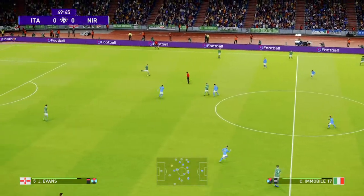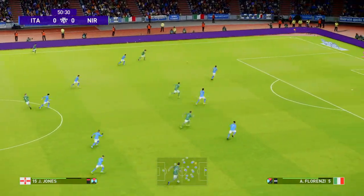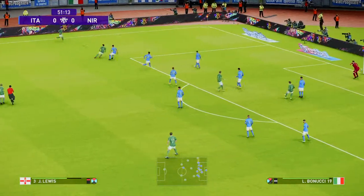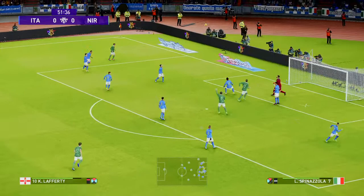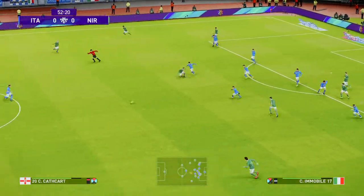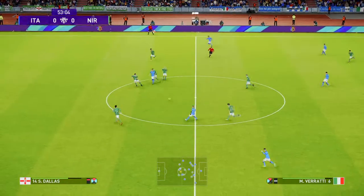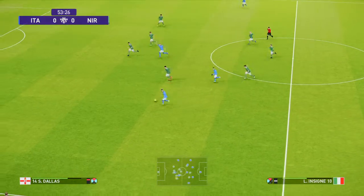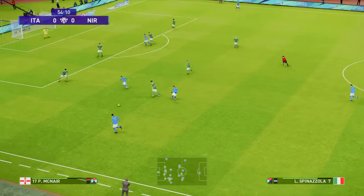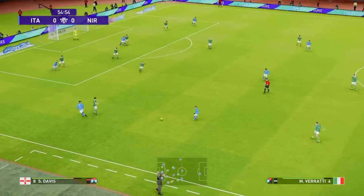Johnny Evans. Goes direct to the front line. And they've been caught out here. Lovely bit of skill there. Over it comes. Keeper has beaten it away. Now it's Immobile. And he's surging through. Insigne. Marco Verratti. Insigne pings it out wide. Oh, that is lovely footwork.